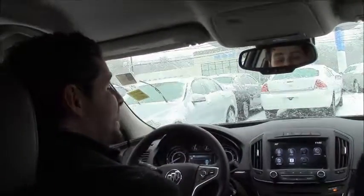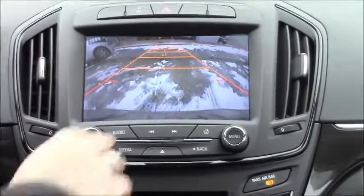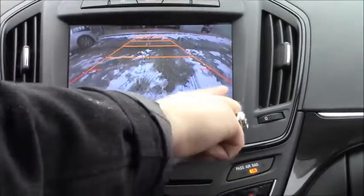All right, here we are on the inside of the 2014 Buick Regal. Jeremy's going to take us on a little test drive. Perfect weather to check out the all-wheel drive Buick Regal. Jeremy. Let's do it. First, I'm going to actually throw it in reverse, so if you can get a shot of the backup camera. All new this year is the trajectory imaging.